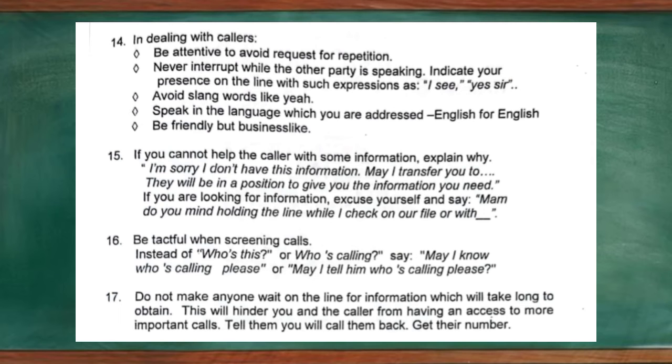Number 14, in dealing with callers, be attentive to avoid requests for repetition. Never interrupt while the other party is speaking. Indicate your presence on the line with such expressions as "I see" or "yes, sir." Avoid slang words like "yeah." Speak in the language in which you are addressed, English for English. Be friendly but businesslike.